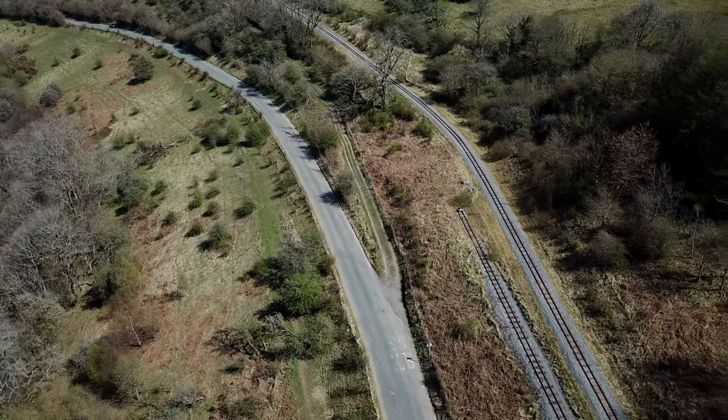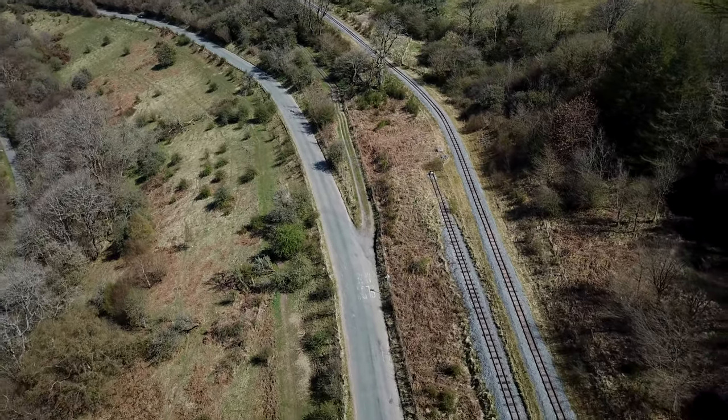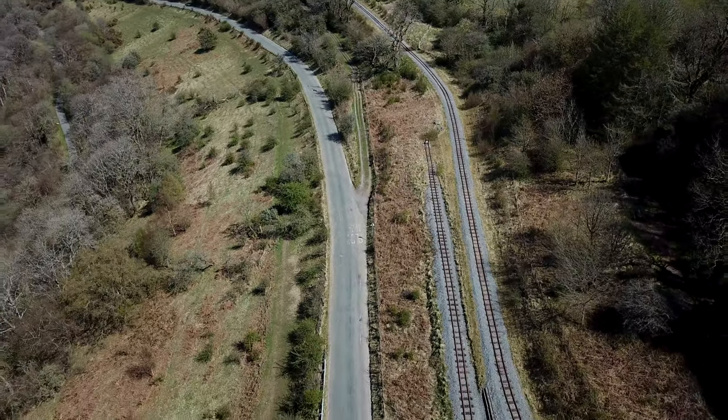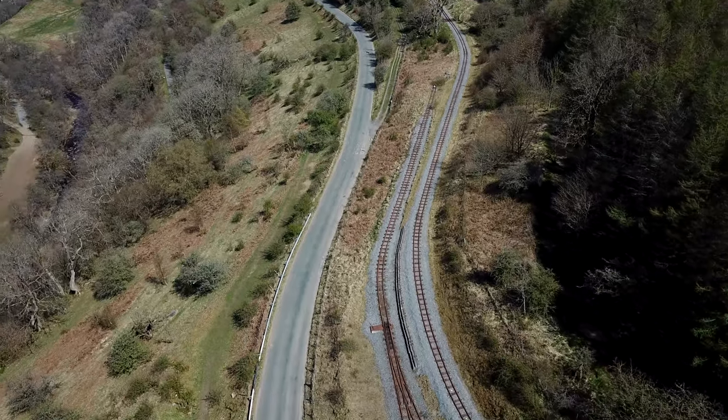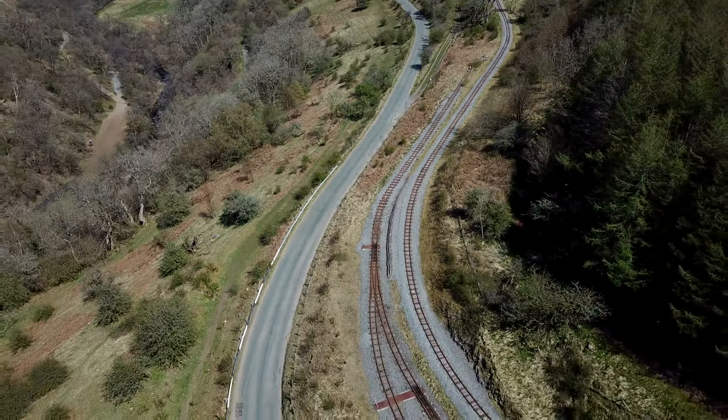As we get closer to Merthyr, so the line branches out. The original line takes the higher elevation to Dowlais, the Brecon Highland line headed towards Ivor Steelworks, and the lower line takes a more scenic route to Merthyr Central.